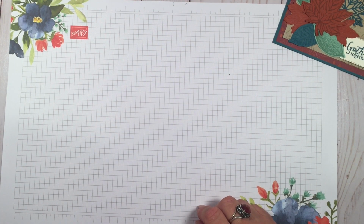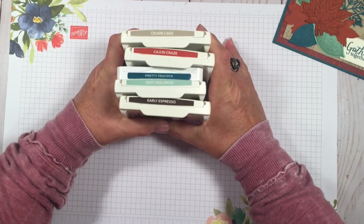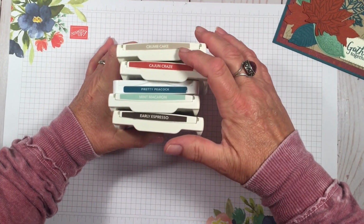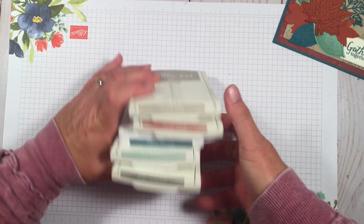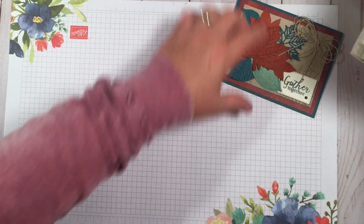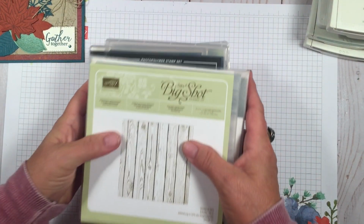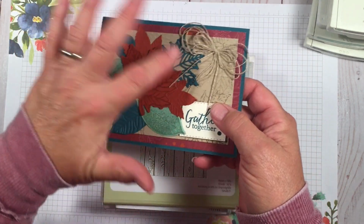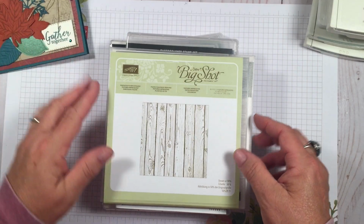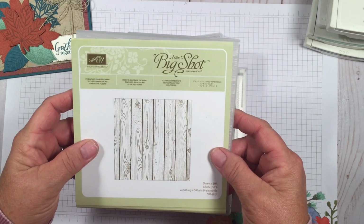All right. First, these are the different inks that we'll be using. We have Crumb Cake, Cajun Craze, Pretty Peacock, Mint Macaron, Early Espresso. Set this over here. And then I'm going to be using several different stamp sets, because in order to get the different leaves, I had to pull from my stash. So this Crumb Cake piece here will be embossed in the Pinewood Planks Dynamic Texture embossing folder.